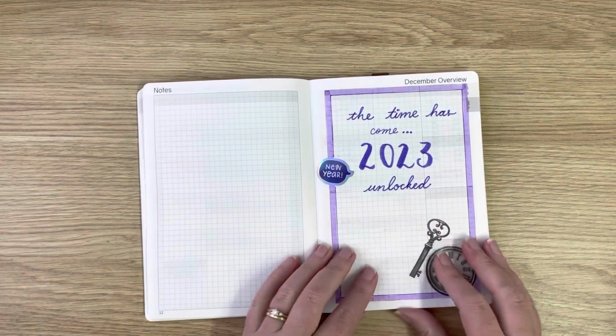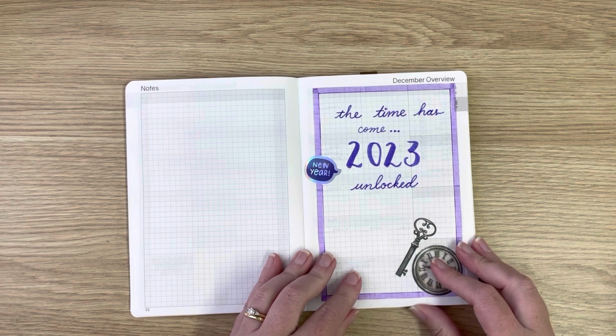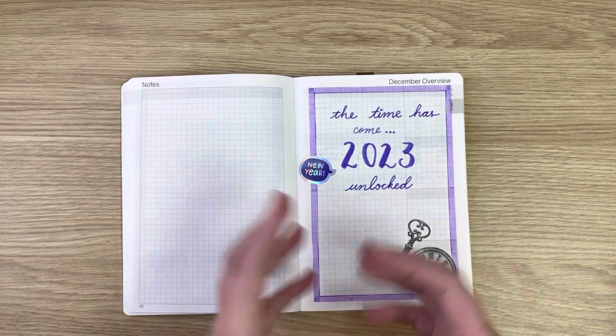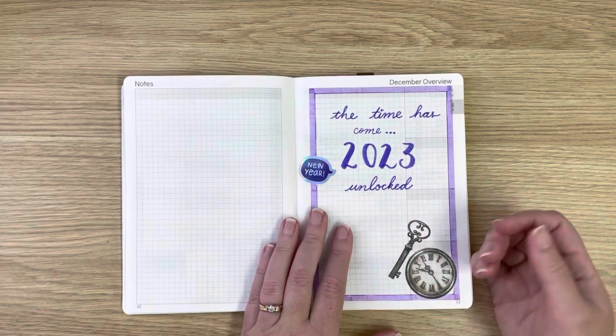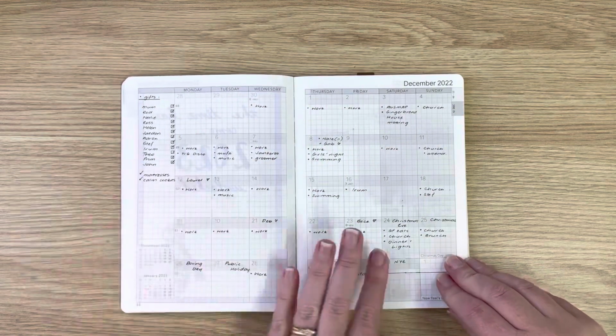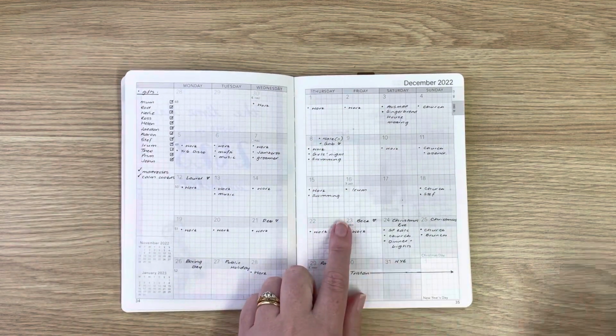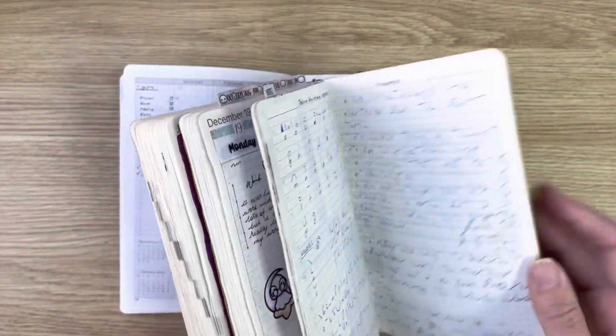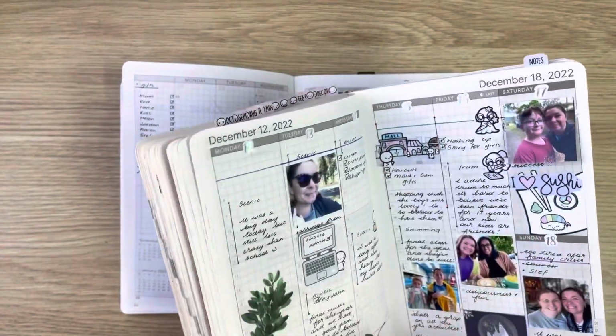I had a brain fart moment, and I put my 2023 unlocked on the December overview, but whatever, it's pretty, so I'm just leaving it there. So December, I was essentially double planning. Where's December?